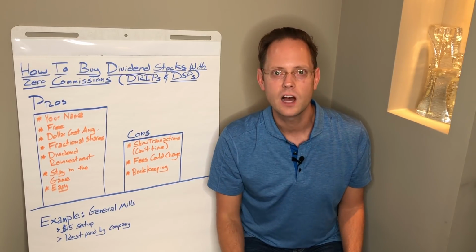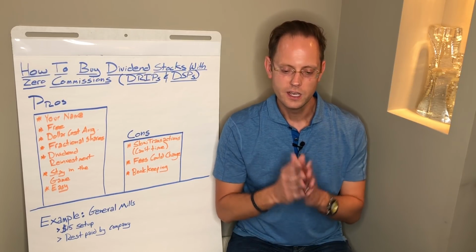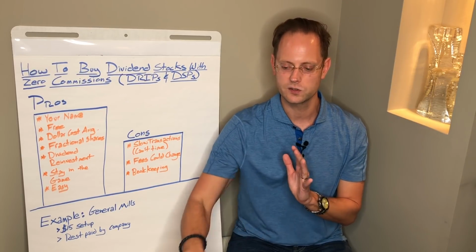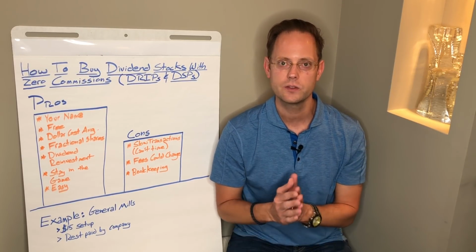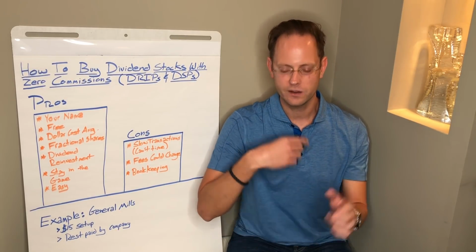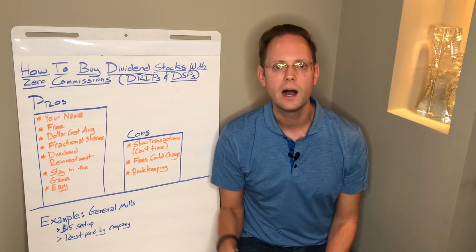Another pro is oftentimes dividend reinvestment plans are completely free or almost completely free. In the case of General Mills, there's a $15 setup fee, and if one ever wants to sell, there are some fees attached to that. But in terms of ongoing purchases, averaging in each month, reinvesting dividends, there are no fees because the fees are paid for by the company.